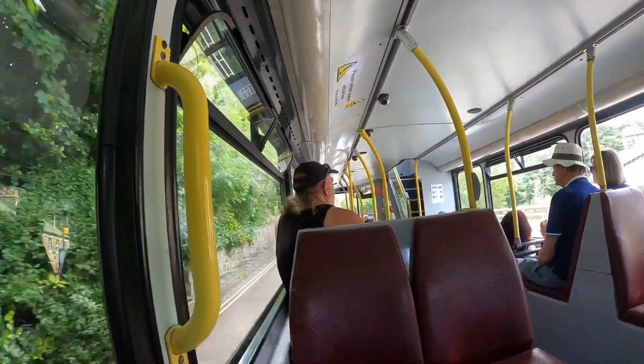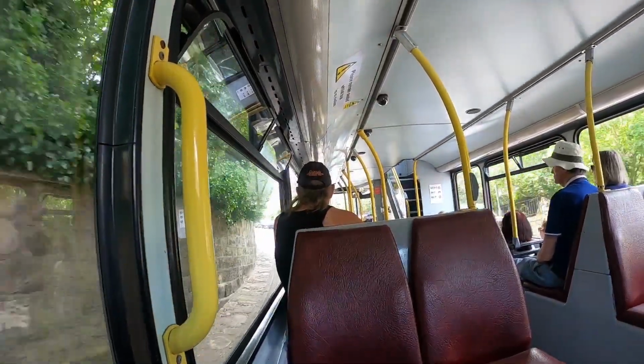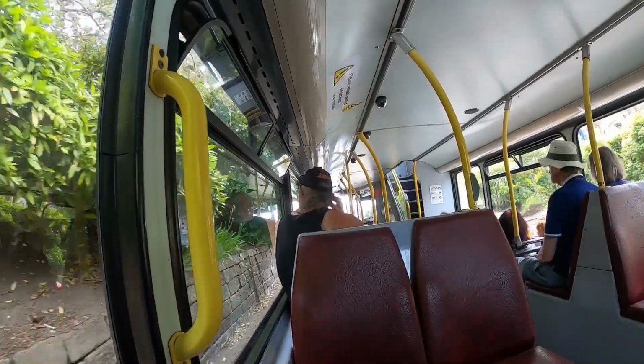We're now heading up Prospect Hill. Please be aware of the low branches if you're sitting upstairs. The original owners of the large houses on the right would have enjoyed an excellent view or prospect of Whitby.